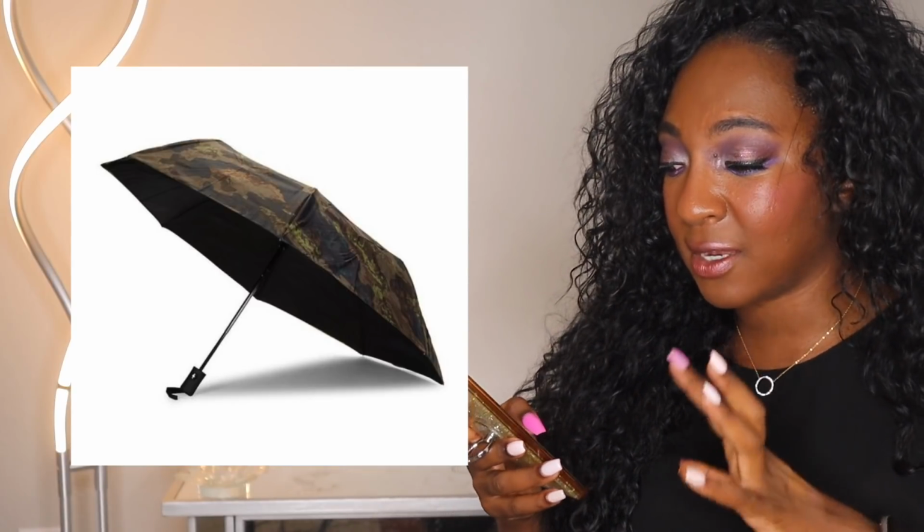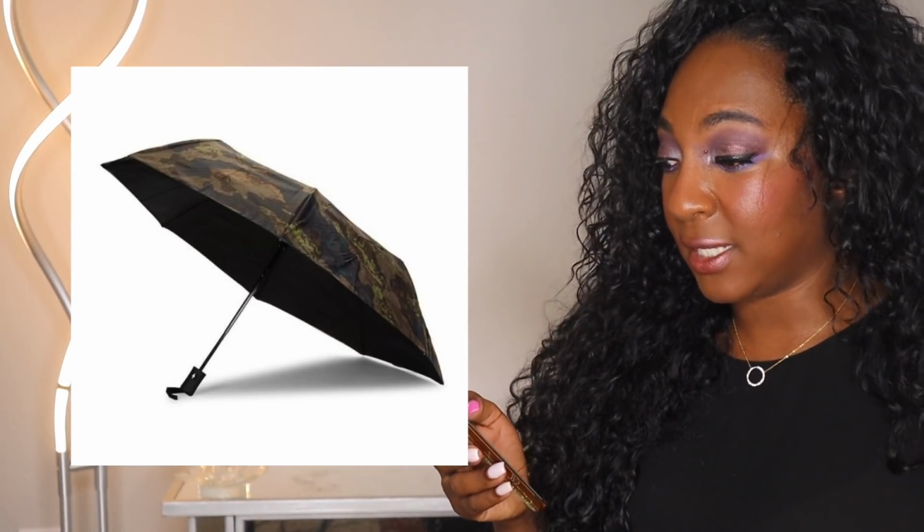I had it listed at $30. This guy offered $20 two hours after I listed it. I was like, okay, sure. And I made 16 bucks after the $2.50. All of these little sales are going to add up. And I have a lot of little accessories like this from this palette. So I was really excited about that.